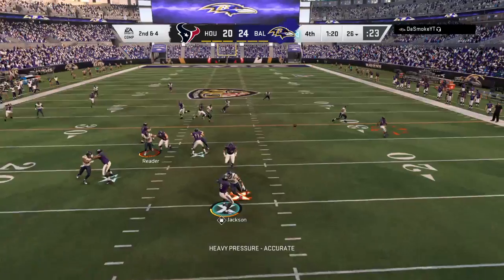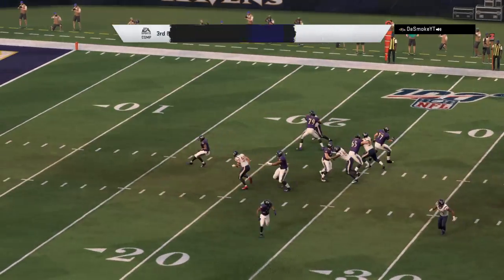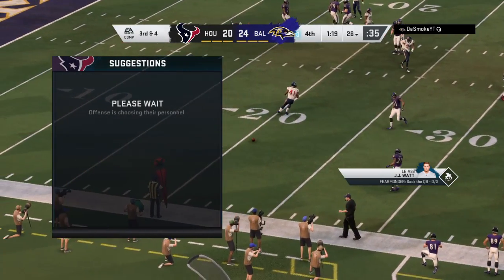Jackson to throw. Oh my God, that was it. Far too loose with the football. That was it. Pick, and it's 3rd down.